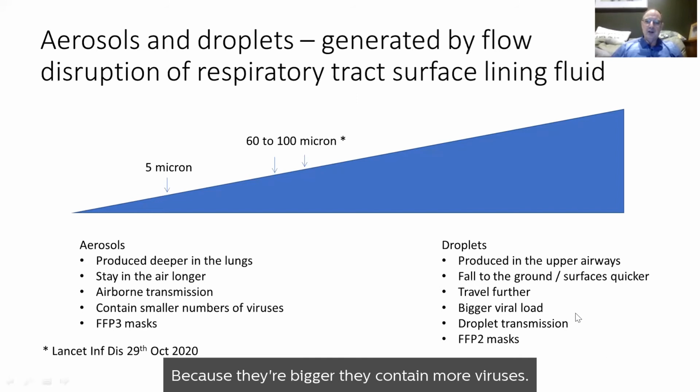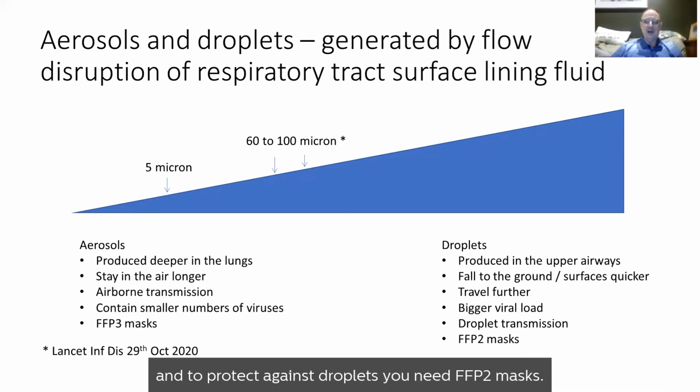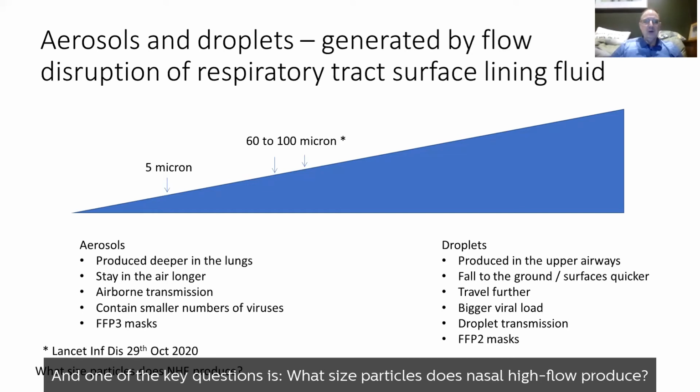Because they're bigger, they contain more viruses. And when talking about them, this is what we're talking about as droplet transmission. And to protect against droplets, you need FFP2 masks. And one of the key questions is, what size particles does nasal high flow produce?